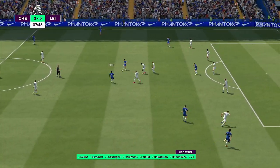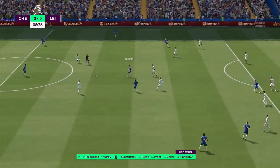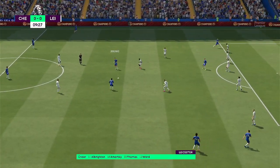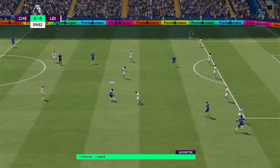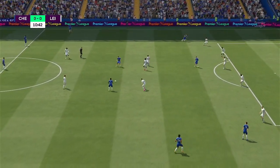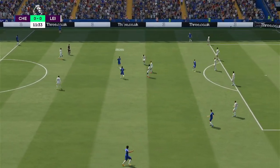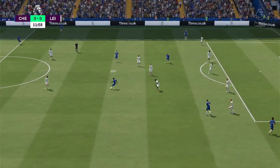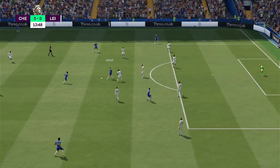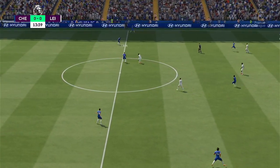Jorginho. Now moving the ball impressively here. Conte. Thiago Silva. Now with Jorginho. Now Chelsea in a position of menace. Conte. On to Jorginho. N'Golo Kante. Werner. Conte now. This is Thiago Silva.